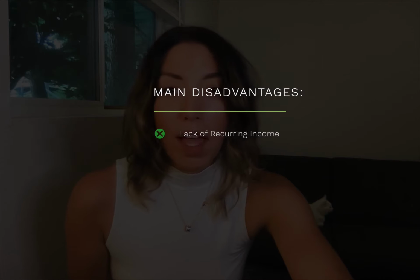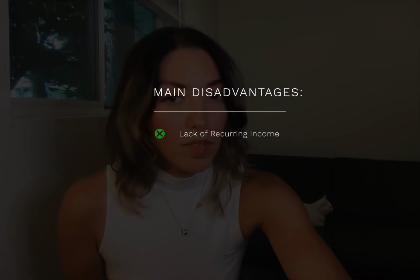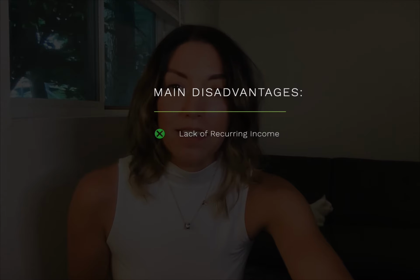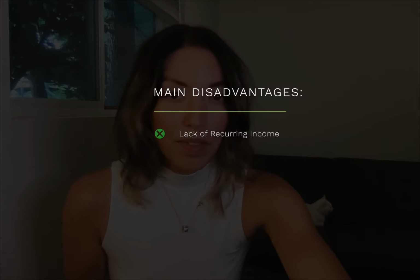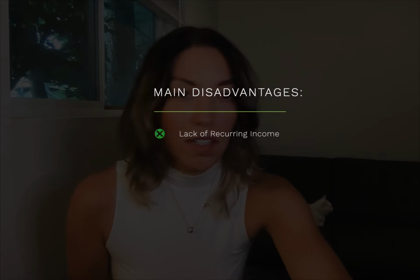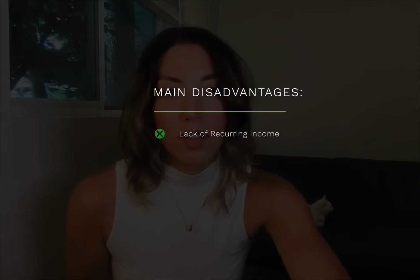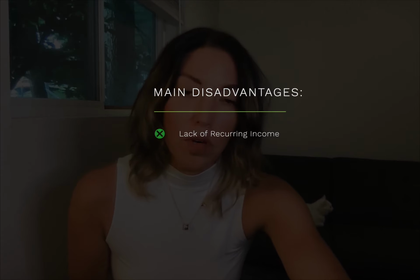So now let's look at the cons. Number one, lack of recurring income. For some investors, the fixed payment aspect of buying tax liens can be viewed as a drawback. When receiving a fixed payment, it may not align with some investors' financial goals, especially if they're looking to create several avenues of income over time.